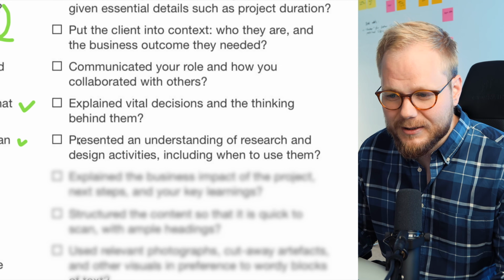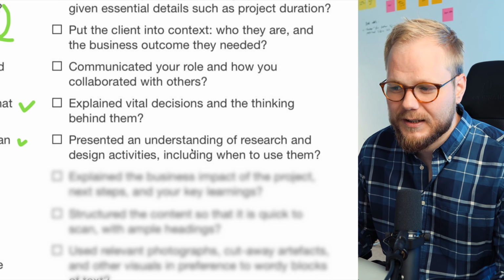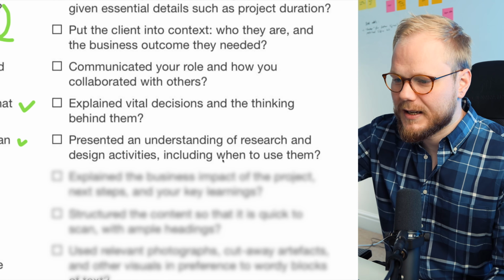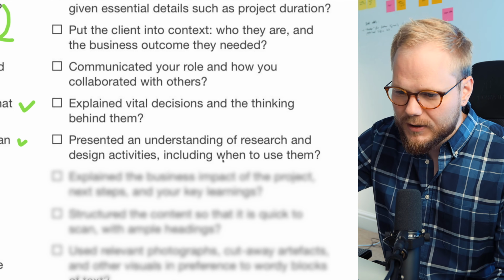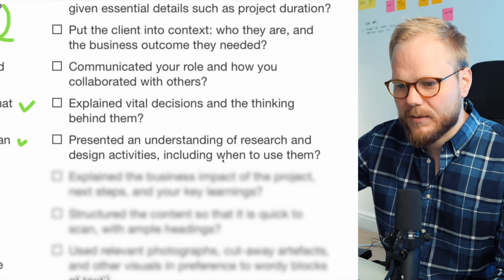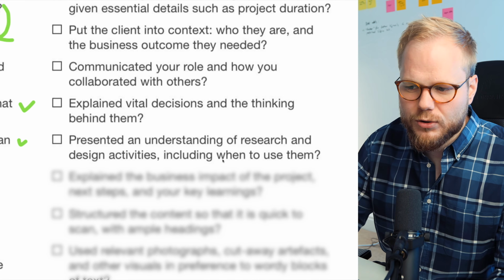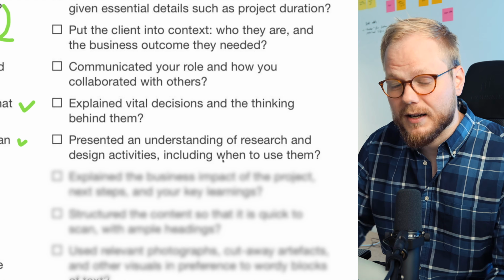And the next point almost doubles down on the same thing, which is about the research. Why do you use certain activities and when to use them? Again, streamlining it, connecting the gaps so there are no jumps, there is no second guessing, because that second guessing might not bite you immediately if your case is good enough, but in the interview I'm definitely going to be asking, why didn't you include that? How did the previous step inform the next step, and so forth.